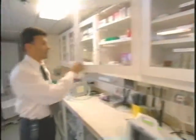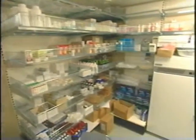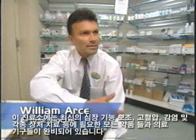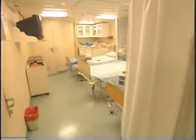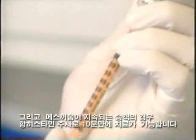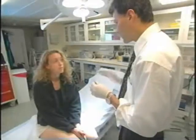Down on deck two, there's a staff of two doctors and three nurses available 24/7 to administer to any ailment, including seasickness. We have basically all the medication that is necessary in cases of ACLS for advanced cardiac life support, hypertension, infections, any injuries. So we had all the stuff necessary. And for those who just can't shake that queasy feeling, this antihistamine injection will do the trick in less than 10 minutes. And you will be fine.